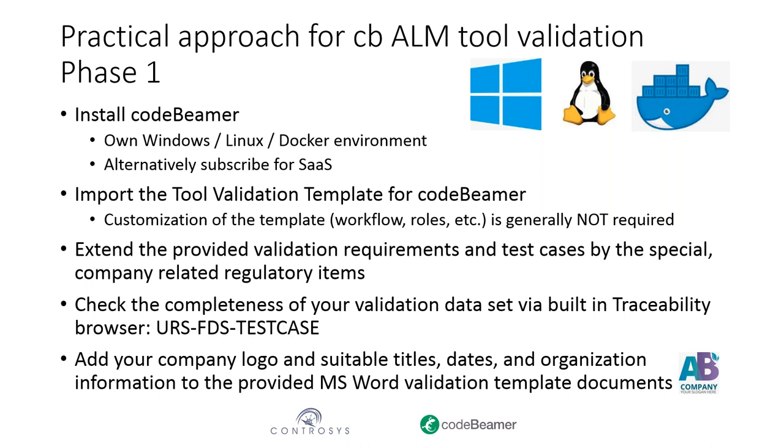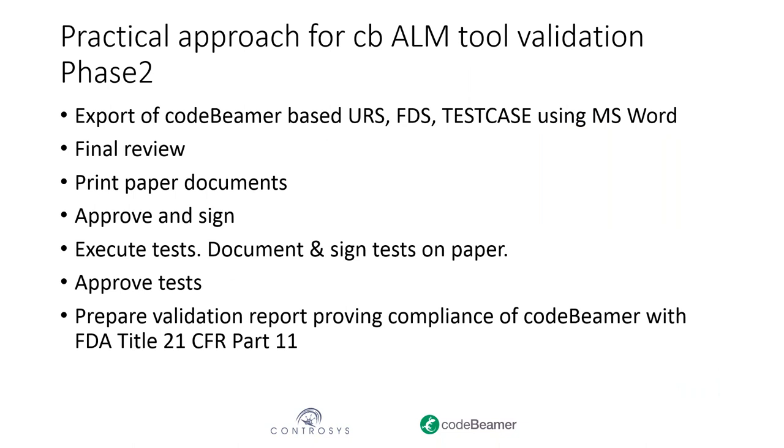Actually, when you think you are done with that, you simply can specialize some template documents, also supported within the template. That means you can add your company logo and you can add the validation team member names or titles to those Word templates to be able to export the requirement sections and also the finalized test cases. This way you will have Word documents and you can review those documents in an electronic format, then print it on paper and have it approved and signed by the relevant qualification staff.